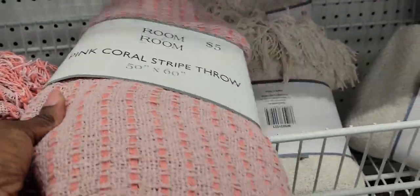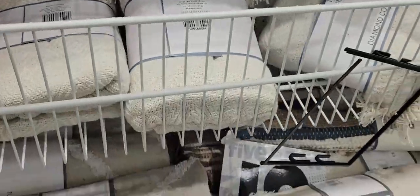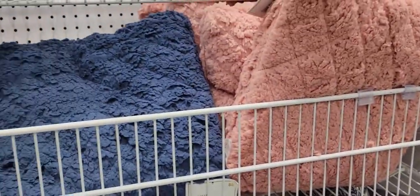Now, I also like these throws here. Guys, now for $5, you cannot go wrong with this. I love this beautiful one here, little like a peach and cream throw, and then this beige one, which will go with everything. And so I love that.